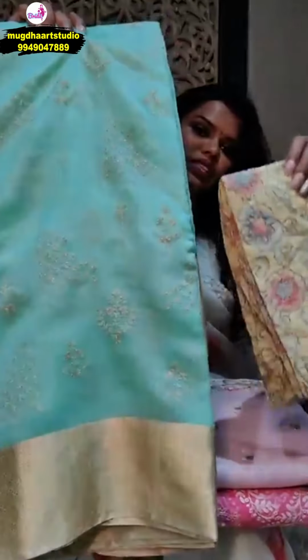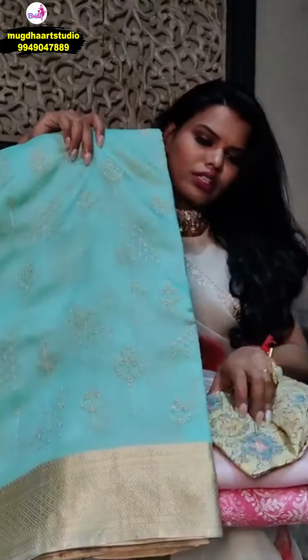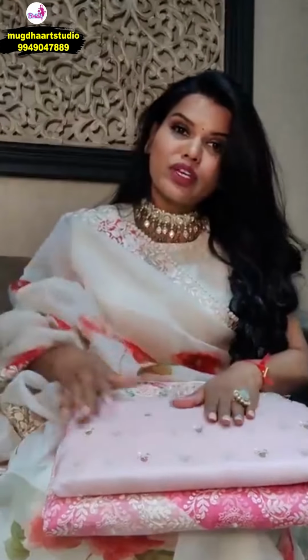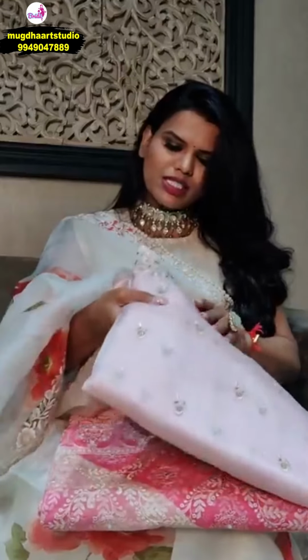This is one more beautiful organza saree with this blouse. This is all the kalamkari print with thread work. Next, this is my favorite. It is similar to the one I wore, ma'am. It's a lovely piece. Don't miss this saree.